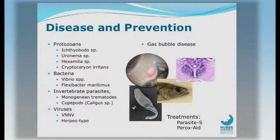We have seen, as George alluded to, VNNV some years ago. It affected larval fish. We got near complete mortality. Working with some colleagues from Japan, who have published kill rates for UV and ozone, we were able to install that in our larval rearing systems, and we haven't seen that in 15 years or so. So that's a nice success story. Herpes type virus has popped up here and there, but I don't think we've seen it in 10 years or more.